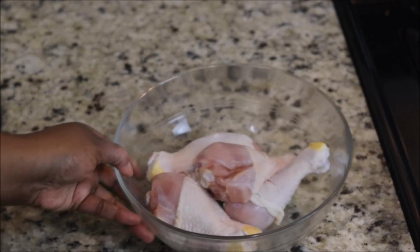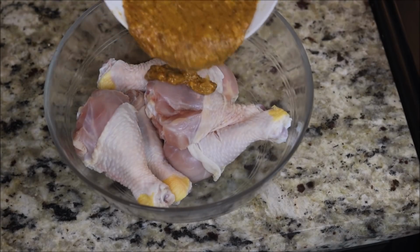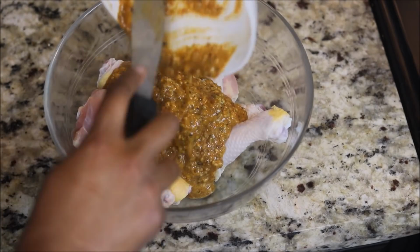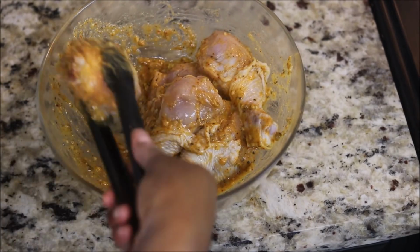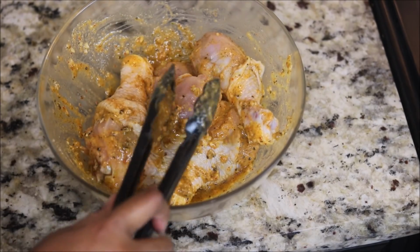I have several different ways that I make chicken like this. So yeah, pour it onto your chicken, and then you want to marinate this for approximately, listen, the best is really overnight. I'm not going to lie to you. The best is overnight, but you can do about 4 to 6 hours, 8 hours if you have that type of time. And also an hour works too. But the longer you let it marinate, the better this chicken tastes.